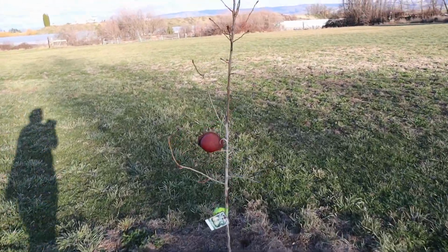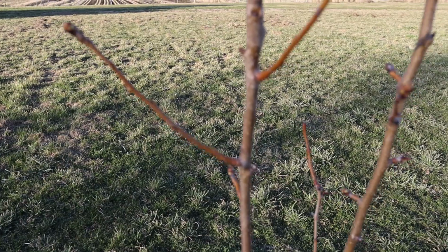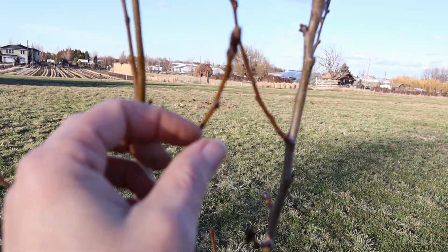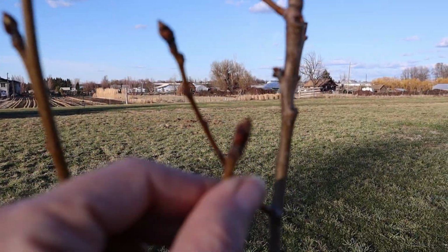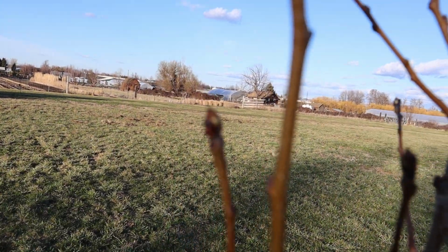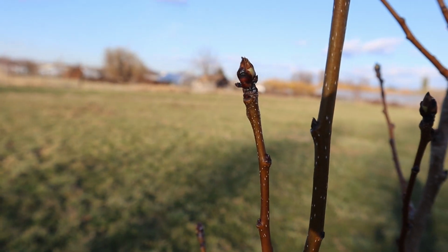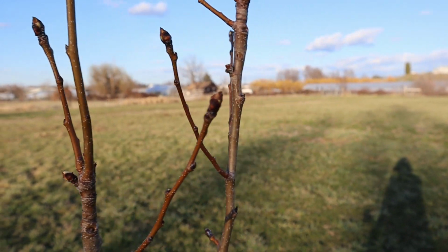This one's a pear. It's definitely got some new growth. You can see the greenish stems coming off here. And then it's got some good buds forming. You can see a little bit of green on there. So that's good. Good growth. Awesome.